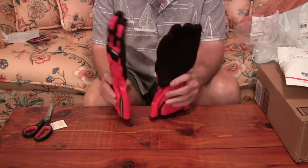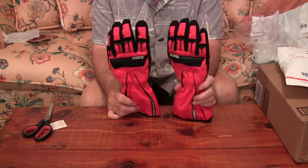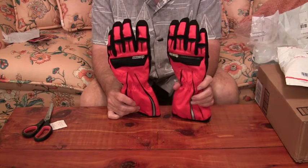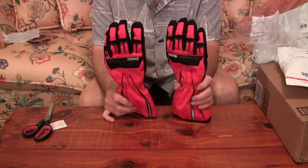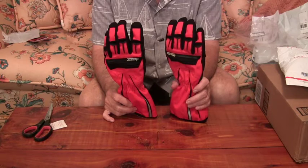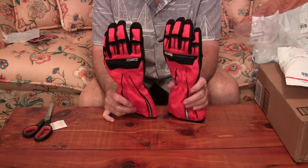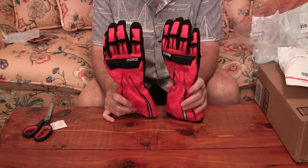store. The reason I got these is because I have not yet found a good pair of waterproof / resistant warm weather gloves, and these were advertised as being lightweight winter gloves, and since we don't have a real hard winter here and my FJR has a big windshield and heated grips, I don't need like hippo hands.